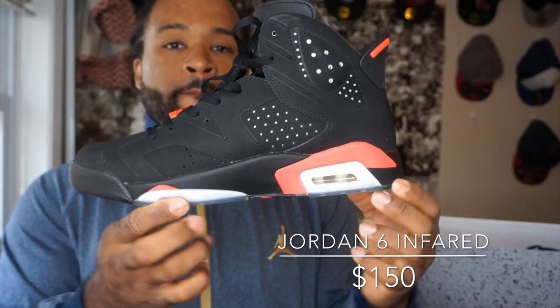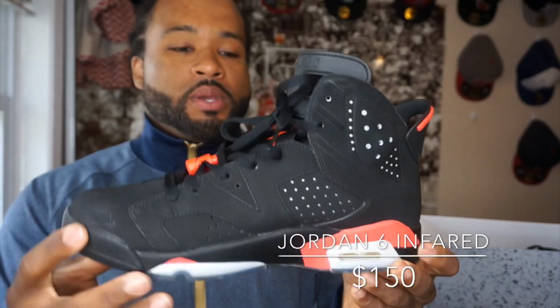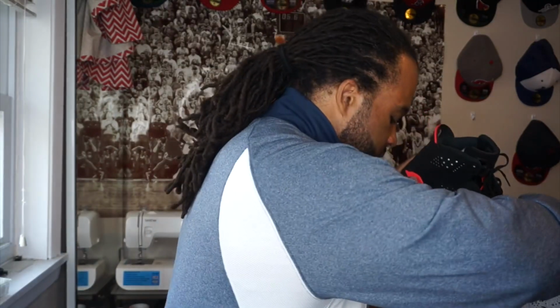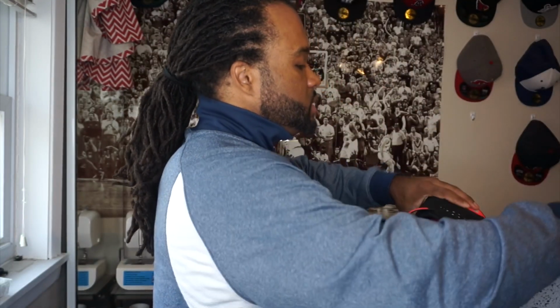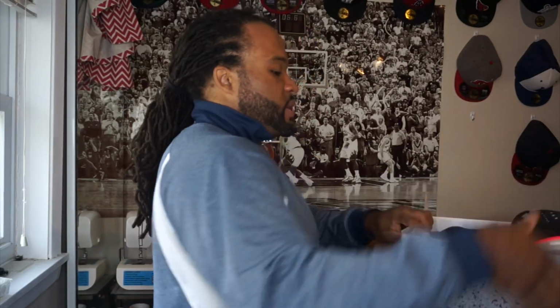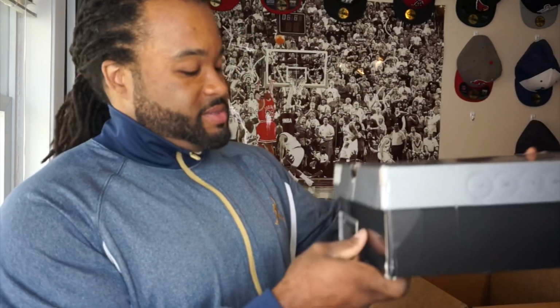Very clean. Look at the bottom. Lightly worn. They do have the lace locks with them. And it looks like it has a receipt in the box also. If I can get it back in the box. Size 10 on those. I got 2 pair left in this box. I got a 1 box. I've been just saving it to the end.